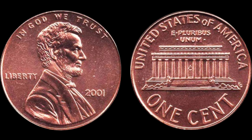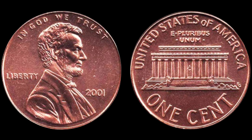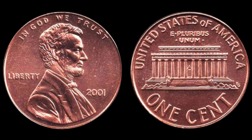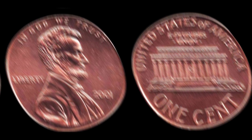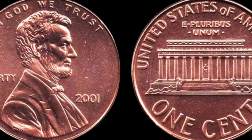So, what's the deal with this $11,000 penny? Is it real, or just a myth? The truth is, there have been reports of 2001 no-mint mark pennies selling for as much as $11,000 at auction. But these are extreme cases where the penny is in nearly perfect condition and has been verified as such by a professional grading service. Keep in mind, though, that not every 2001 penny will be worth this much. Most will sell for a few dollars to a few hundred, depending on the grade. But those ultra-rare, top-tier coins, they're the ones that could potentially reach that $11,000 mark.